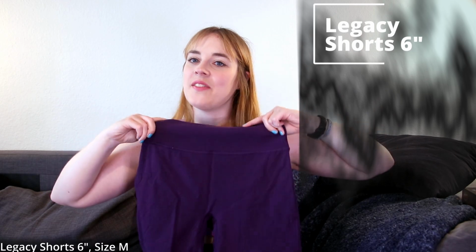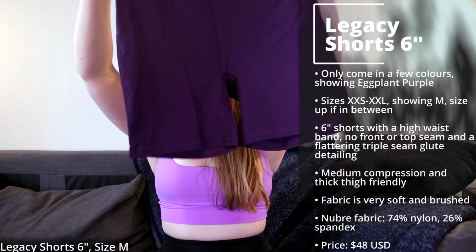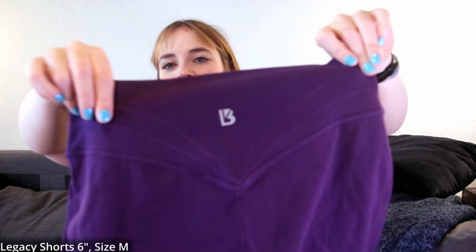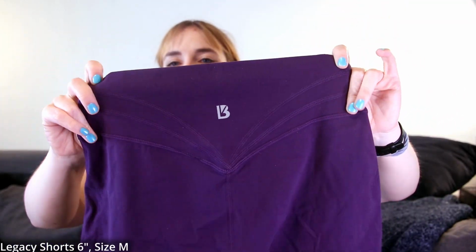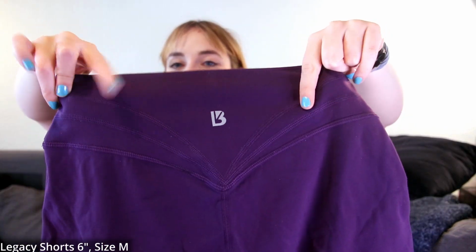All right, on to the 6-inch Legacy shorts. So I love the Legacy leggings. We're going to go to the Legacy leggings in a little bit as well. The Legacy leggings have the same 3-tiered waistband glute detailing here in the back of the waistband as the Siren shorts do have. So I find that very flattering. Again, it's really, really nice. We have a little Buffbunny logo there as well. I'm wondering, is it slightly angled? I'm not sure. Possibly, right?